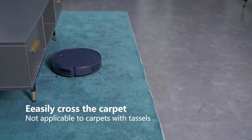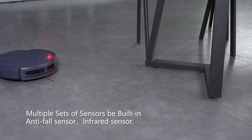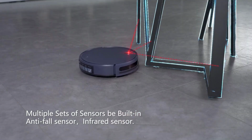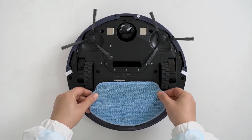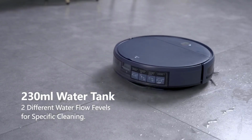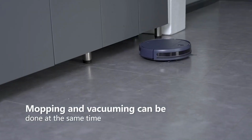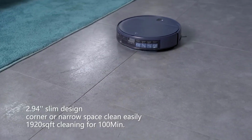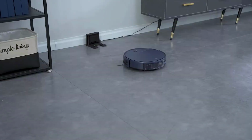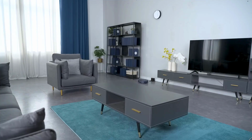Equipped with anti-drop sensors and an infrared buffer anti-collision board, this robot vacuum intelligently identifies and avoids obstacles, preventing collisions and falls. The Boost Intellect technology adjusts suction power for efficient cleaning. Powered by a 2500 mAh lithium battery, the robot vacuum provides an extended runtime of up to 100 minutes on a single charge. This ensures thorough cleaning coverage, and the auto recharge feature adds to its convenience.